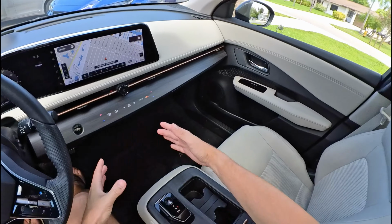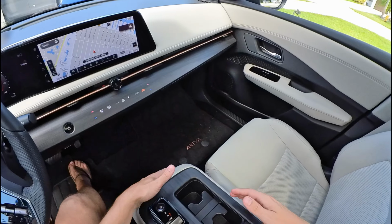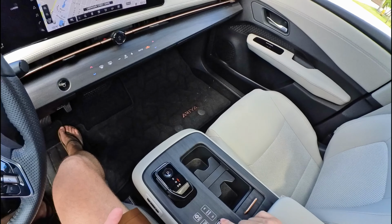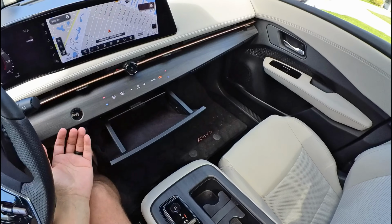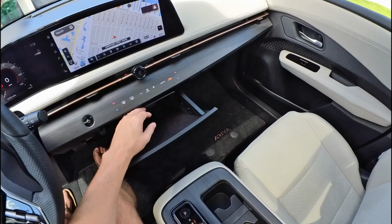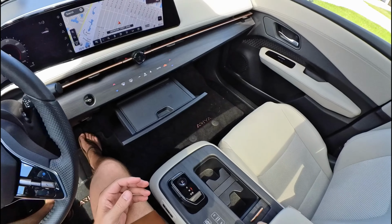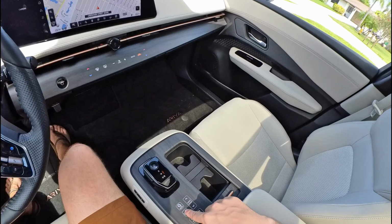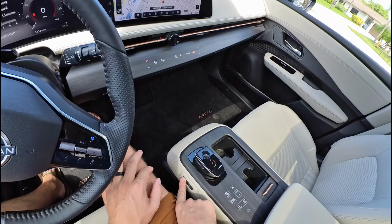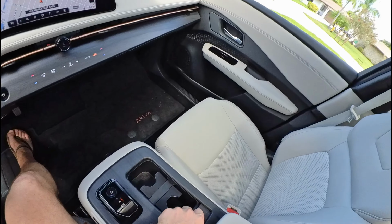I like how open this is as well. I mentioned it on the floor, but nothing here. And I have lots of cool features that just wow me, with this motorized compartment here, and it's real deep. You can put a lot of stuff in there and probably lose a lot of stuff in there because it goes so far back. And these buttons are touch sensitive, but you have to press them really hard. You can also move this forward and back, which is a cool party trick.